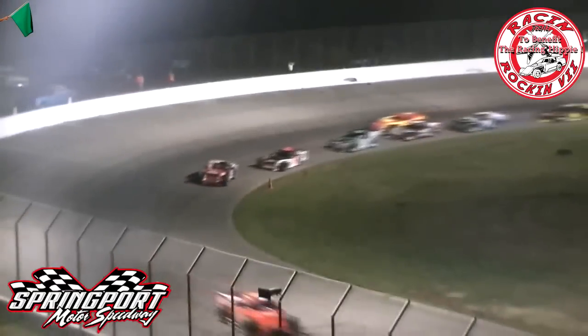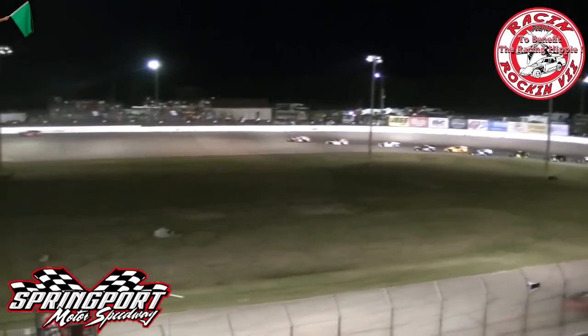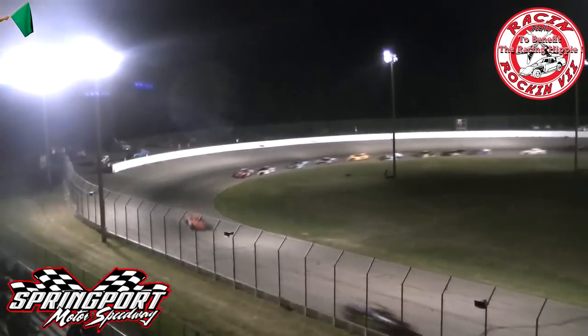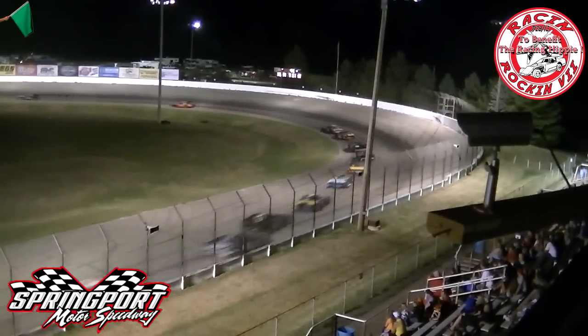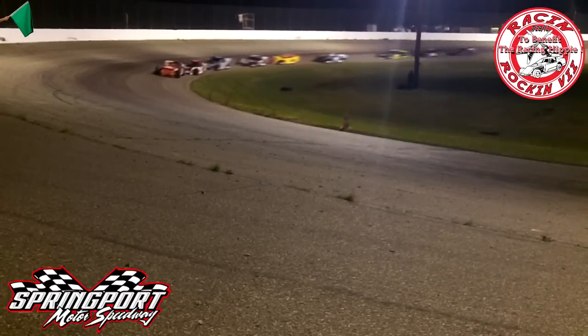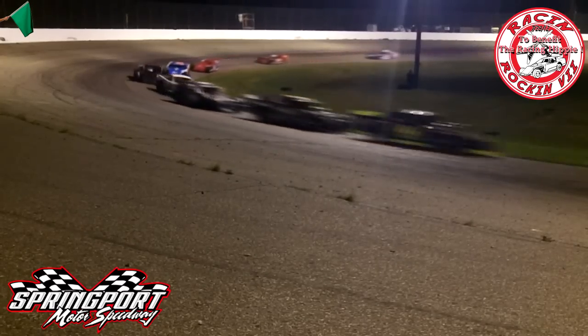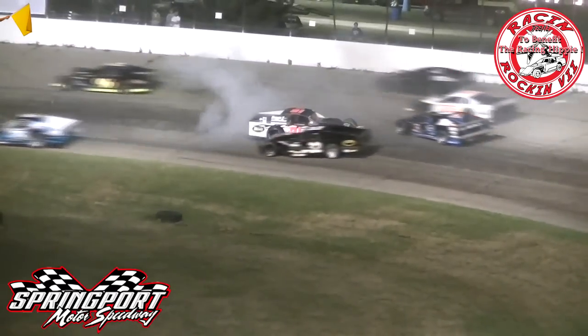Todd Jackson side by side with Bobby Hink. Earl Miles looks for racing room inside of Hink. Now the entire field single file around the 3/8 mile Springport Motor Speedway. Coming up on 5 laps to go in this segment. Dicey move. Trouble, turn number 1. Todd Jackson into the side of the 21 of Nick Clemens.